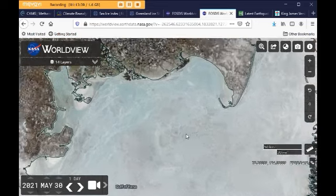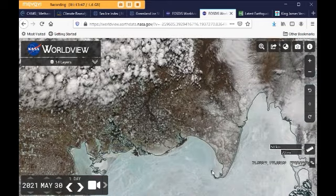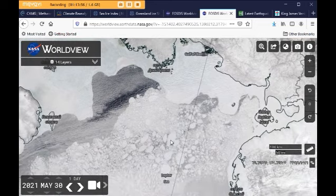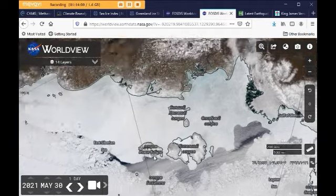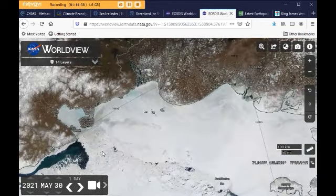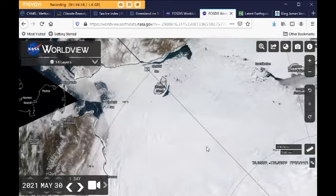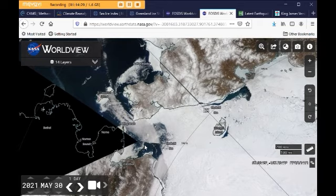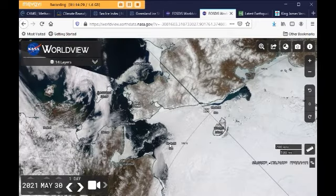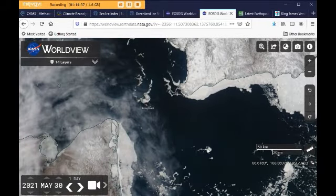Let's see, here we are today. See, that's opening up. Here's open water. Here's Wrangell Island. And here's the Bering Strait. I'm going to refresh, see if that'll go away. Okay, we've got all the data now. So here's our Bering Strait. See, that's ice-free. Just a little chunk here and there.